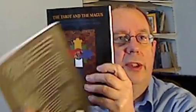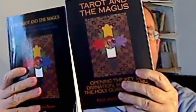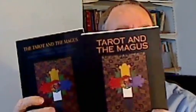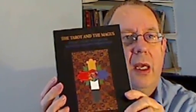Here's the new version, and here's the old version. There we go. As you can see, they're a little bit different. The new version is much shinier, and there are a few changes. If you notice, it's now called The Tower and the Magus, rather than Tower and the Magus. Funnily enough, the original title was The Tower and the Magus, but with the rush to get it printed, that never happened. So what is this book about?